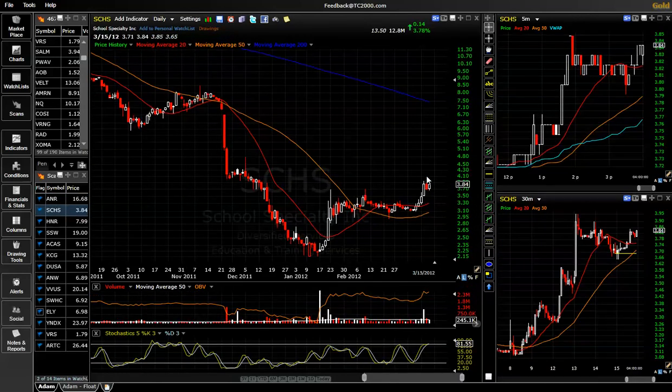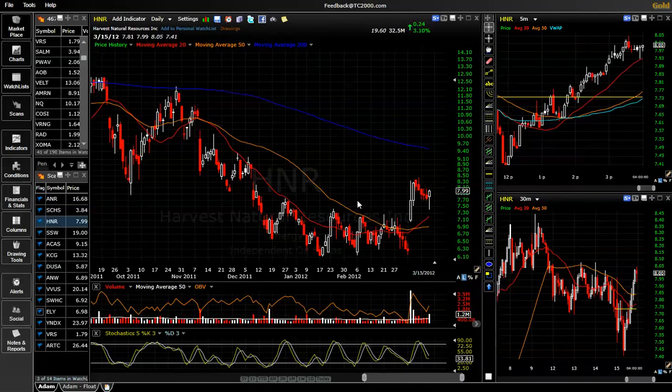SCHS. This one has a nice run up with a nice flag here. Low volume flag. Still a little bit overbought here, so what we like to see is another day or two of consolidation before it pushes higher. Unfortunately, it might not feel the same, so just keep it on watch just in case it does decide to run.